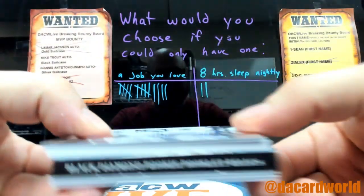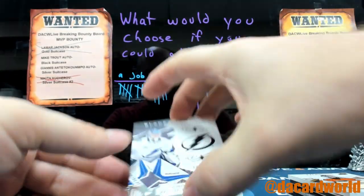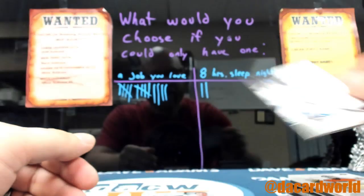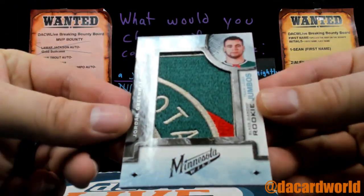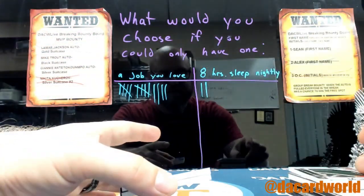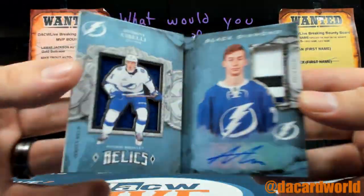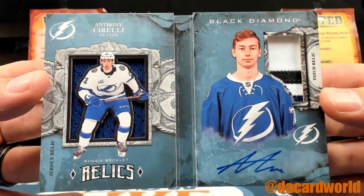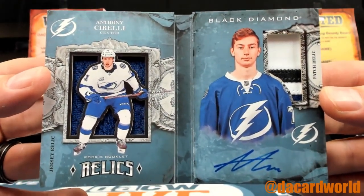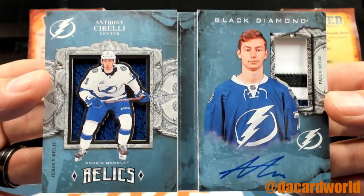Well, look at you! Another booklet! Don! You're getting it in, buddy. Vasilevsky, out of 249. Let's hope this one's autographed for you. Jordan Greenway. It is autographed. It's Anthony Cirelli from the Lightning. So that is a jersey, and a patch, and an auto. And a rookie.